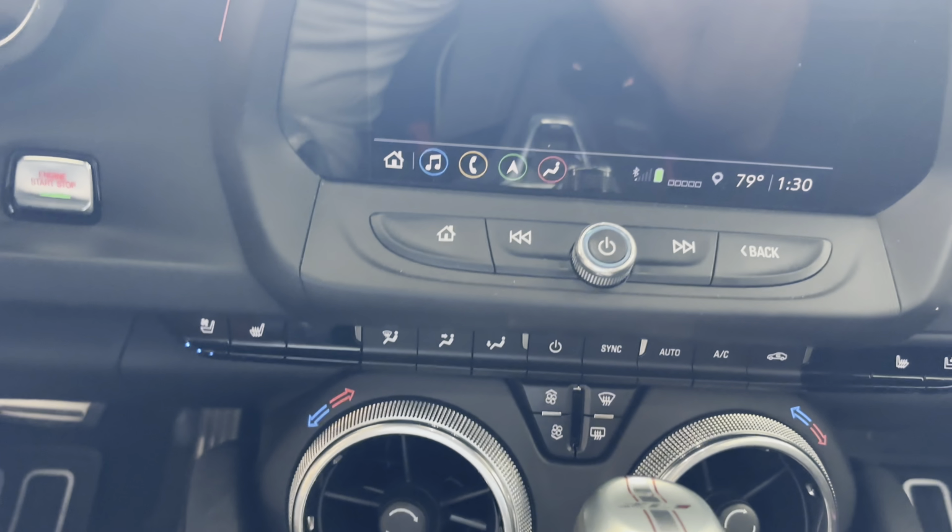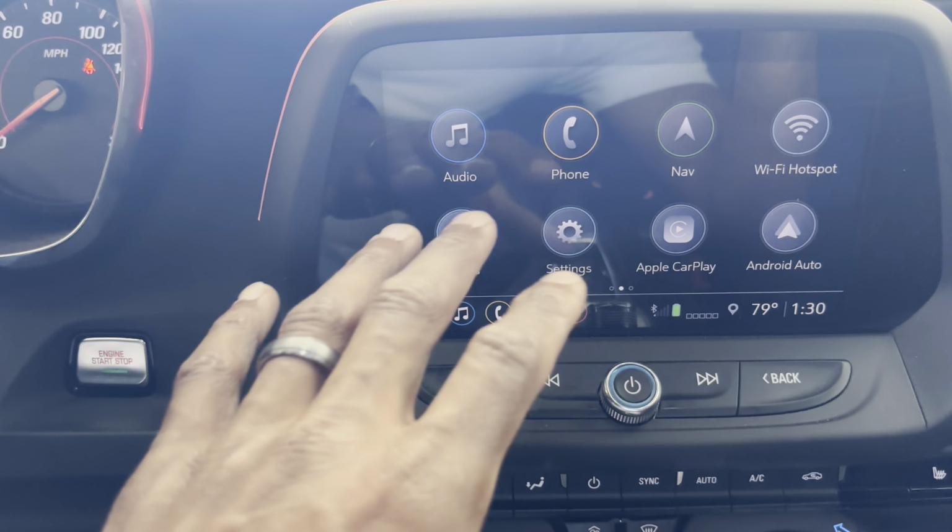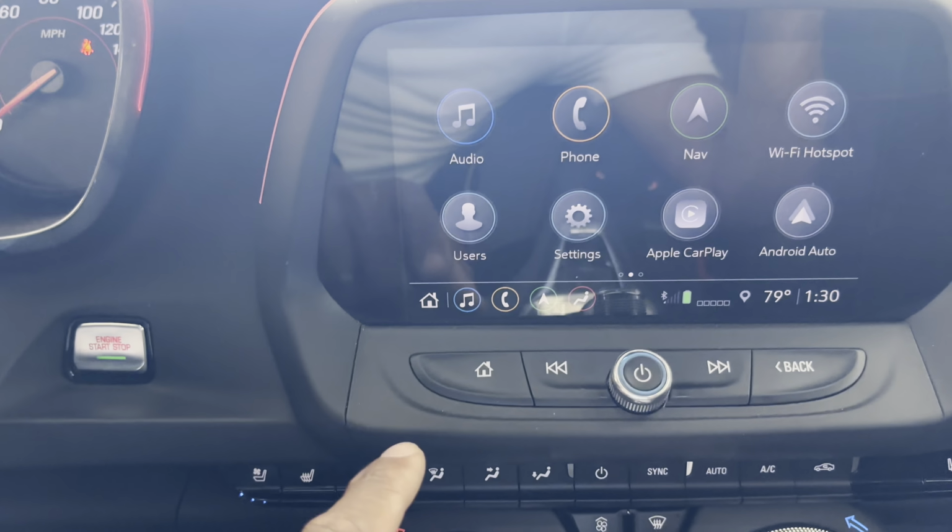So, if y'all ain't never been in one, this is the 8-inch screen that it comes with. It looked rather small, but it's supposed to be 8 inches, right? And then, boom, you got this. So, this is the home screen, right? Everything is touch screen, but you can also use this button as well, right? ZL1, 1LE. Then you got the back button, of course. Go back to that. All right.